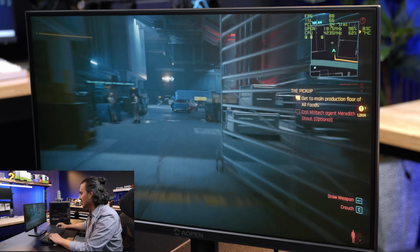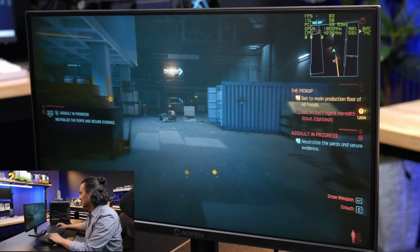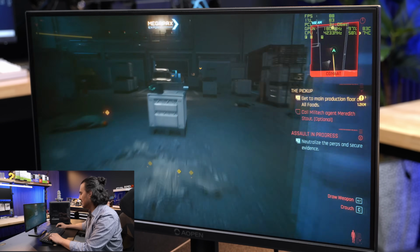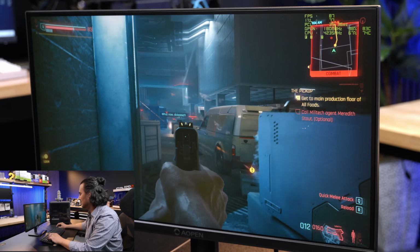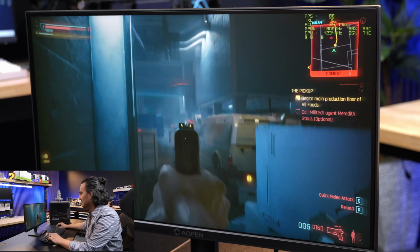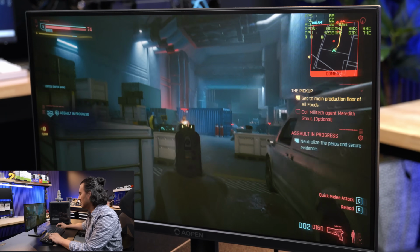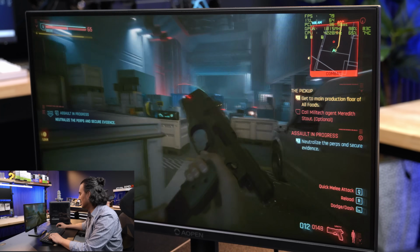Obviously, everything here is budget level, right? Even this keyboard and mouse. But, I mean, I can play on this. It's gonna start some trouble. Yeah, I mean, this is fine. I can actually just, I would play this. I would sit here and play this, especially for the price range. I would sit here and play this, no problem.